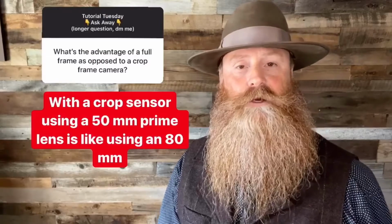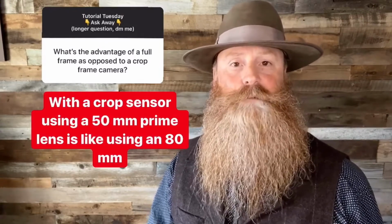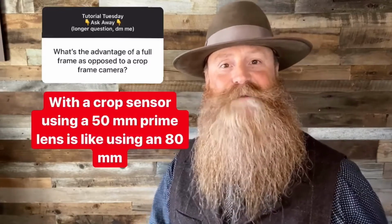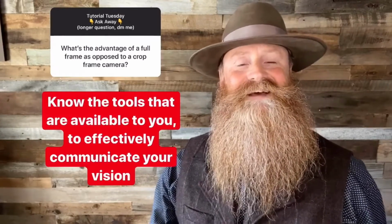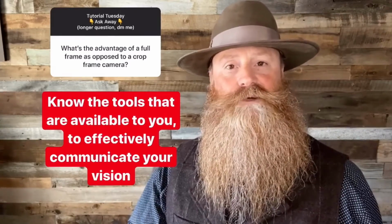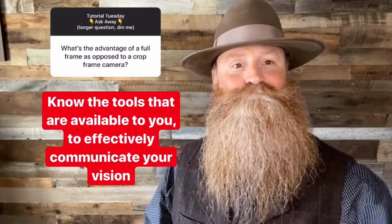The final thing that I'll tell you here about the crop sensor versus full frame, if you take a 50mm lens and you put it on a crop sensor body, it's going to be like an 80mm lens, and some people really like that. As is most things in photography, it's not that a crop sensor or a full frame is better or worse than the other. It's you as a photographer knowing the tools you have to effectively communicate your vision.